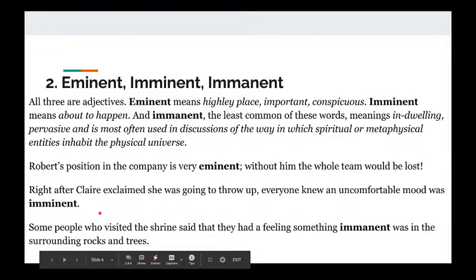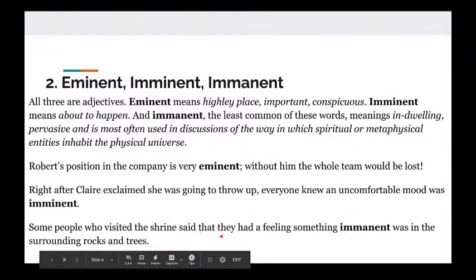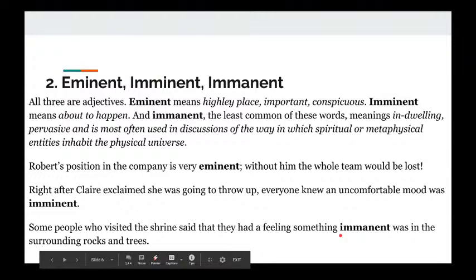So some people who visited the shrine said that they had a feeling something immanent was in those surrounding rocks and trees. So referring back to the definition I have up here, immanent, the least common of the words, means indwelling, pervasive, and is most often used in discussions of the way in which spiritual or metaphysical entities inhabit the physical universe. So this word immanent here is used with a shrine, so it could be used in a religious context, or if you're talking about something haunted or spirits or ghosts, immanent is probably the word that you're going to be using rather than the other two.